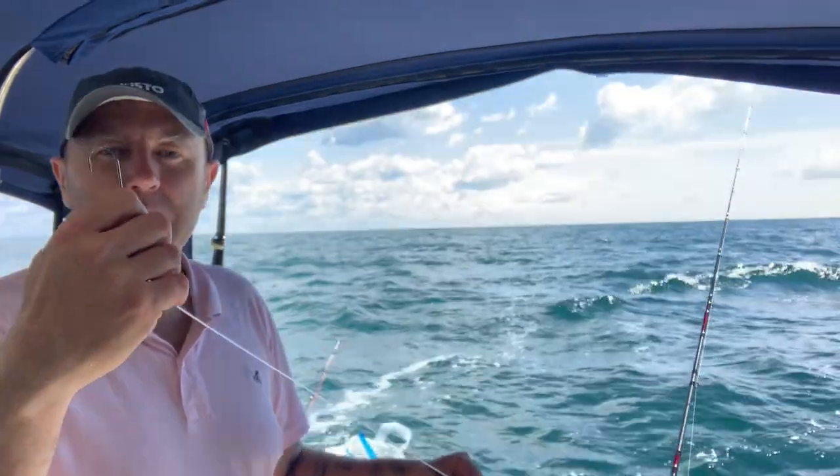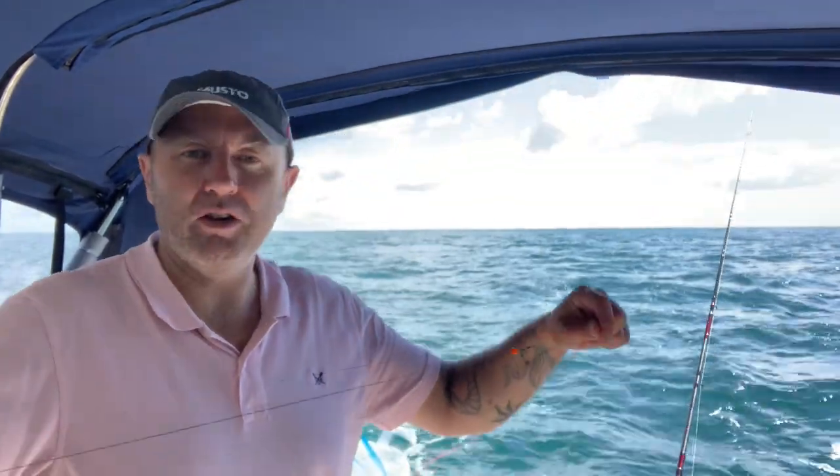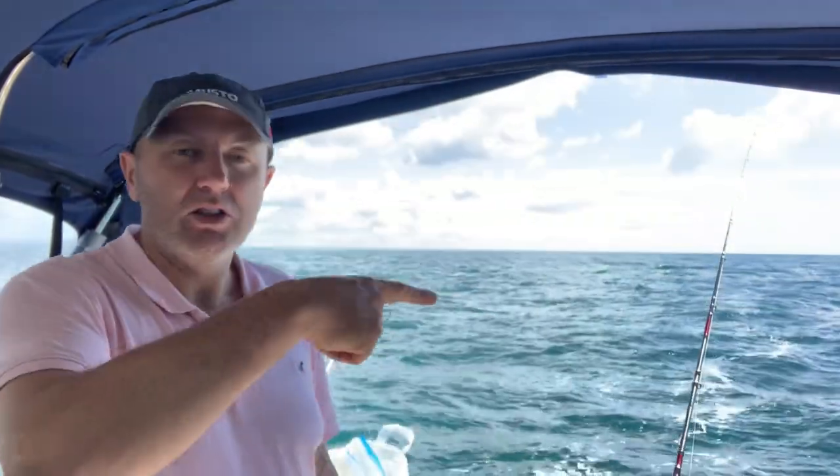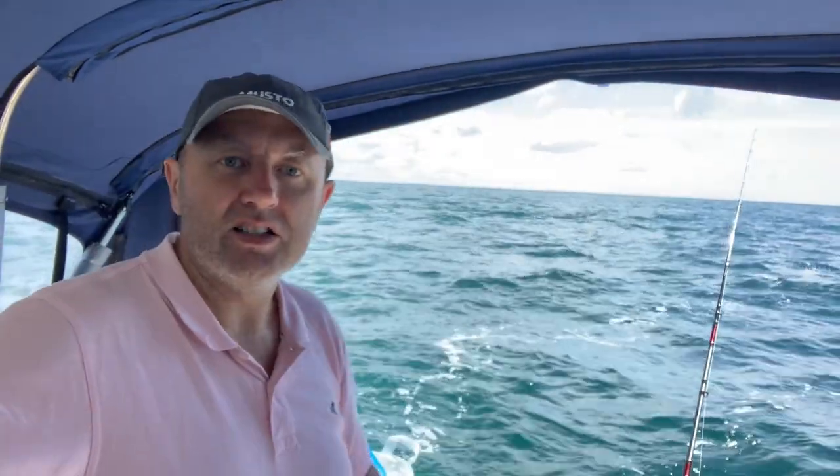So, single hook, because there is tope around, I'm going to go 150-pound mono, on the basis that I may get a tope here. But ideally, it would be nice to have a bass actually on a live mackerel sort of thing. So again, just a running leader. So I'll get myself a mackerel, and then I should put it on as a live bait and trot it down towards the back of the boat, towards the bank, because the bank is just over the back there. You never know. So let's see what happens, eh?